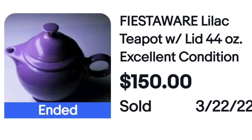They did not have a picture of the bottom, but most FIESTAWARE is going to be marked on the bottom. And I think what probably made this one go so high would be the color. If there are any FIESTAWARE collectors watching, definitely let us know if you know why this one went so high.